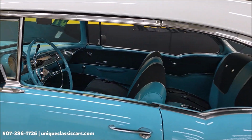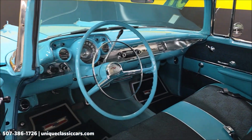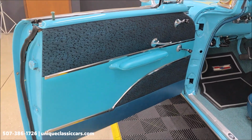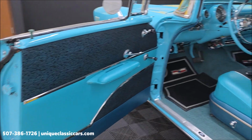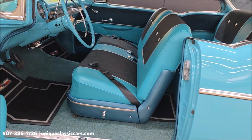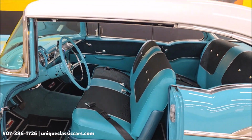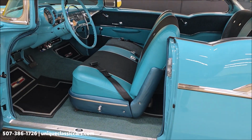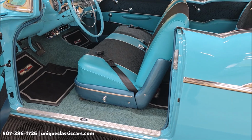And yes, this one looks as good in person as it does in the pictures and videos, as you can see. Let's take a little closer look at this interior. All right, so door panels. Like I said earlier, this is a turquoise and white. Sometimes in the videos, the turquoise comes across a little more blue, but it is a turquoise and white.